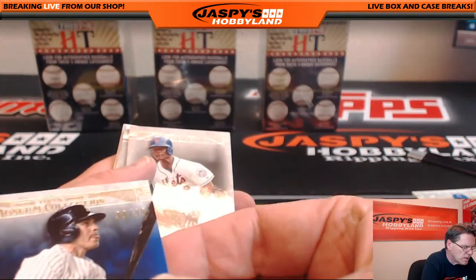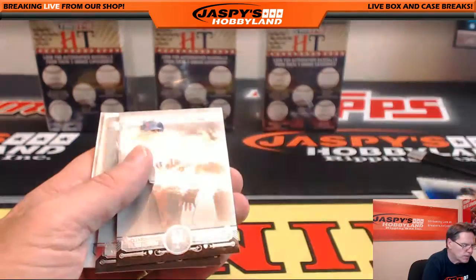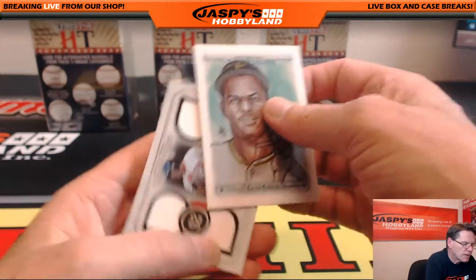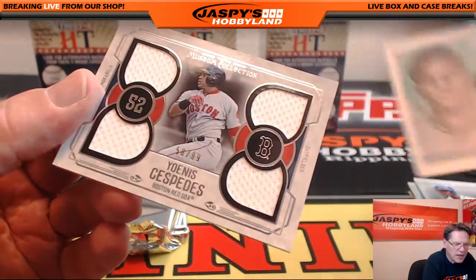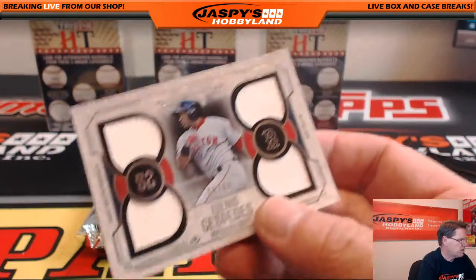Jacoby Ellsbury, 39 of 99, going out to the Yankees. Jacoby Ellsbury. And Yoenis Cespedes, 58 of 99. Another hit for the Red Sox. Scott, very nice.